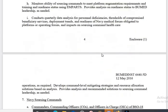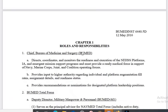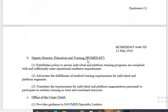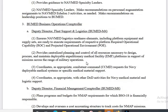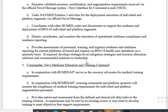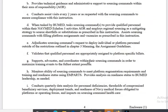That is it for Chapter 1. So again, Chapter 1 is all about the roles and responsibilities. I'd say the big thing for Chapter 1 is just know the different types of BUMED Ms, which I think all of them correspond with the SSICs. But if that's true, I'll post up some notes in my comments a little bit later. Probably be taking me a few days.